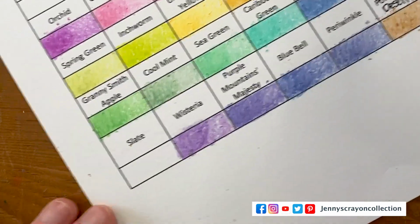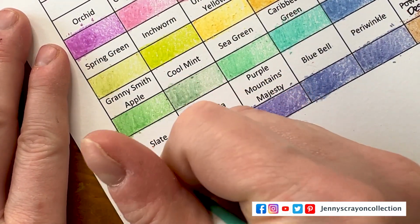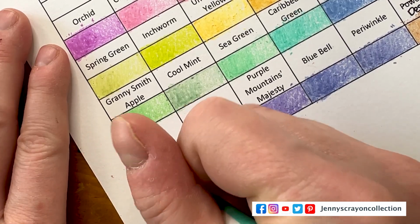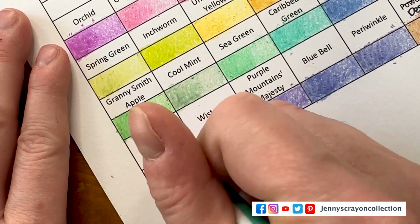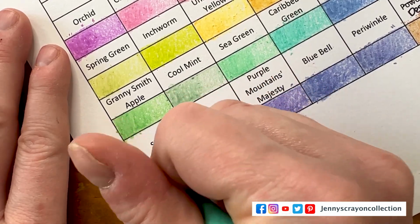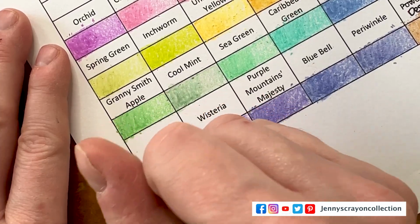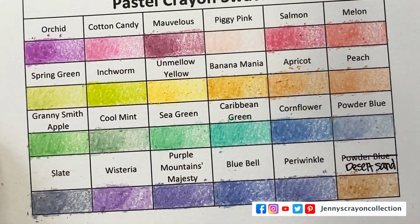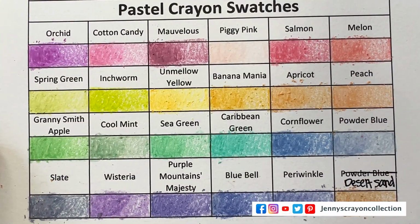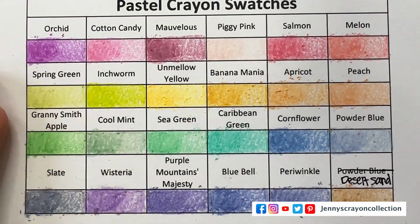And the next one is Slate, which is just a gray. But look at that, look at how pretty those colors are. So let's look at these.